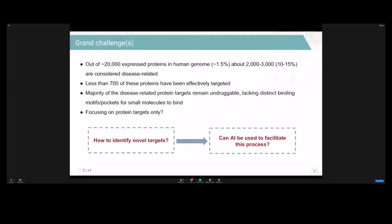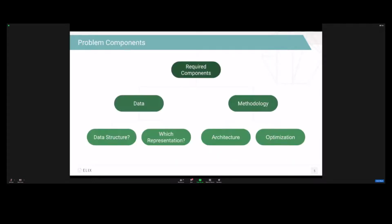But to be able to address these questions, I'd like to take a look at what we need, considering the application of techniques like machine learning to such a problem. Obviously, the limiting factor in this setting is data: understanding what type of data is available, what the data structure is, how to represent this data to be compatible with methodologies, what type of methodology and architecture to choose, how to optimize it, etc. Let's start with overviewing the data.